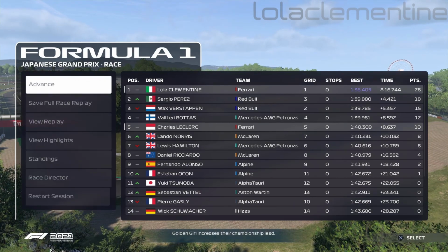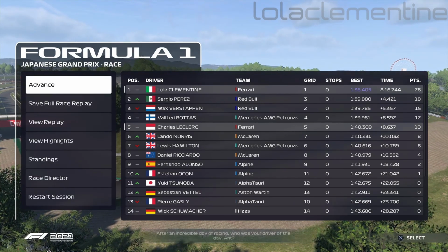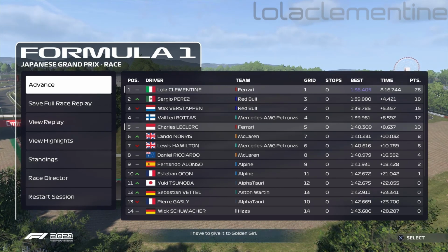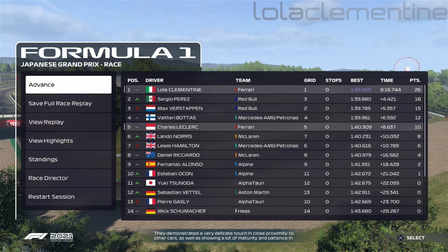The Golden Girl increases their championship lead. After an incredible day of racing, who was your driver of the day, Ant? I have to give it to the Golden Girl. They demonstrated a very delicate touch in close proximity to other cars, as well as showing a lot of maturity and patience in difficult situations.